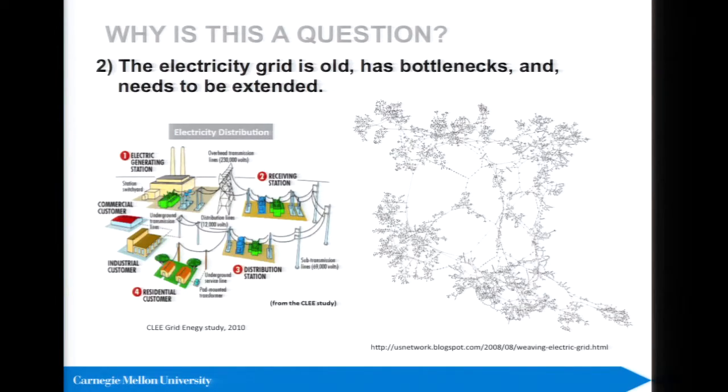The other question is more about transmission lines. And the electricity grid is old. It has bottlenecks and needs to be extended. So this picture here on the left is what most of us are presented with when we think about a cartoon of what the energy grid actually looks like. There's the generation station, there's some transmission very neatly laid out, there's substations, distribution stations, there are residential communities, and there's a line connecting them all, right? Very simple. The reality is very different.